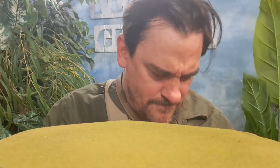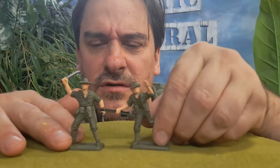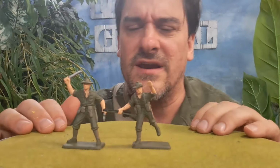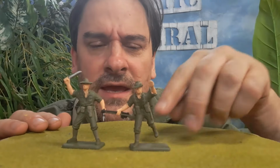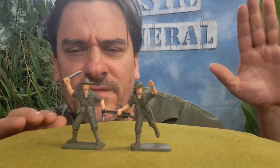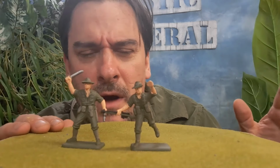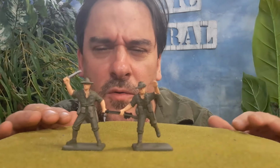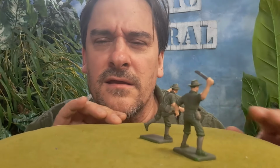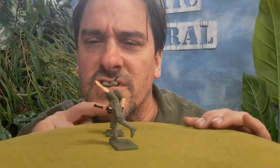Then you got another unoriginal pose here of a commander with the machete, and he's holding his pistol just like the other idiot. But this guy is sort of running, and he's waving on his boys, his mates. Crocodile Dundee. Anyways, I should have come up with some cliches.